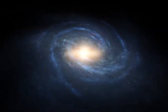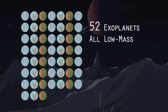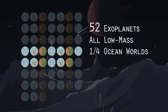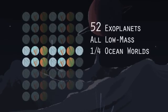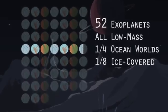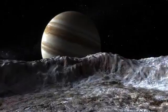As far back as the early 2000s, we had astronomers, some of them still here at NASA Goddard, that suggested that we would have ocean worlds orbiting low-mass stars. Recently, we've looked at about 52 exoplanets, and these are low-mass exoplanets, and what we found is, of these 52 planets, 1 out of every 4 may be an ocean planet. And when it comes to these ocean planets, over half of them may be ice-covered ocean worlds, and so Enceladus and Europa may serve as small-scale analogs of these planets.